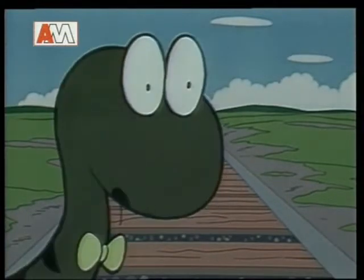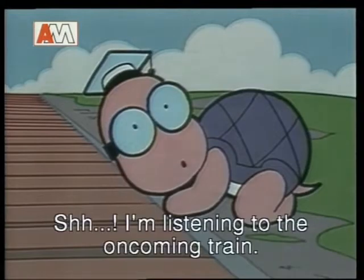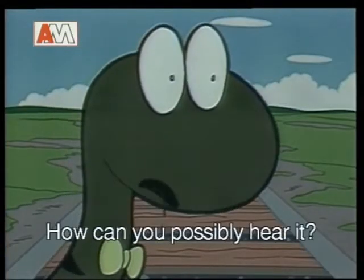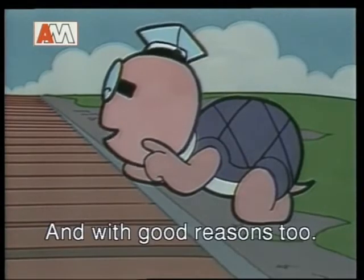Train. Oh. Oh? Professor, what are you doing lying on the railway track? Oh, I'm listening for the oncoming train. How can you possibly hear it? Oh, of course I can. And with good reasons, too.